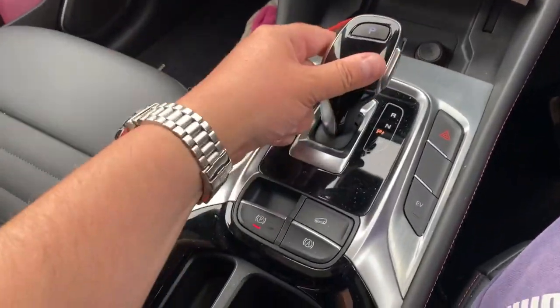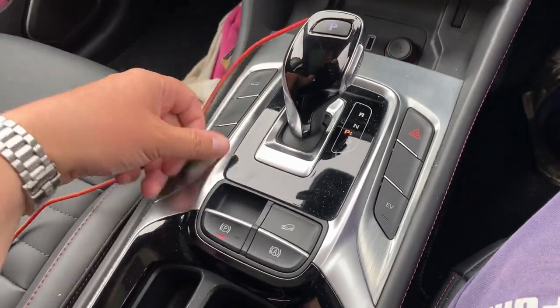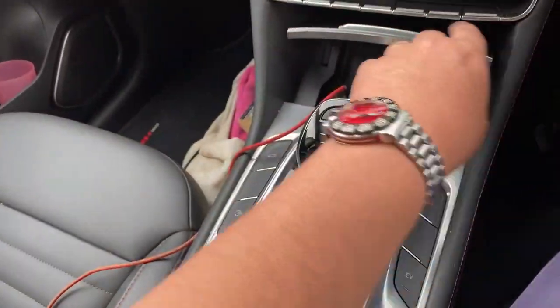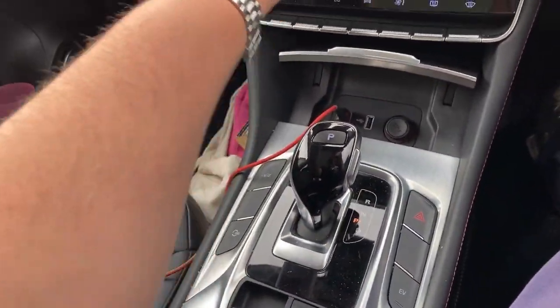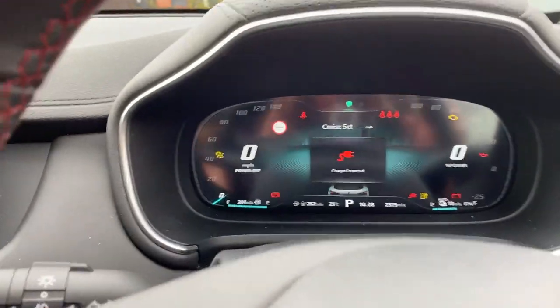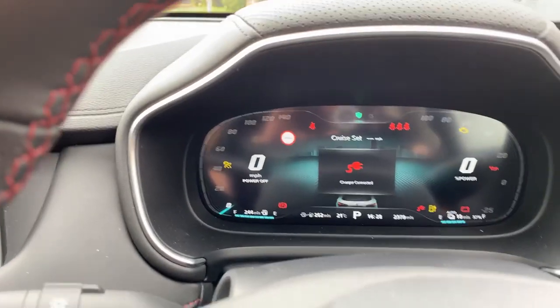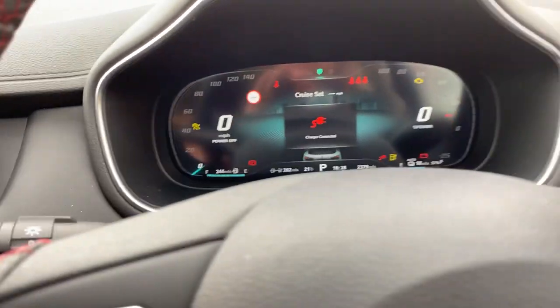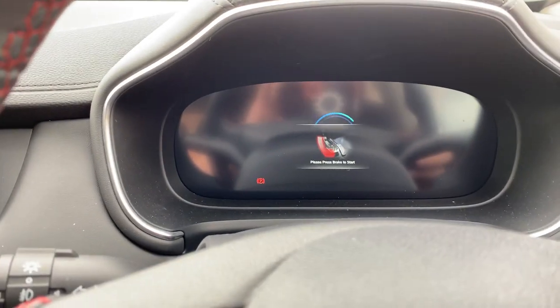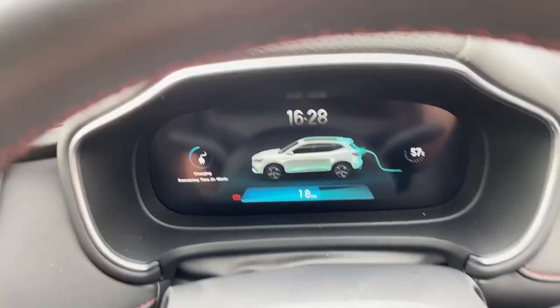So, yeah, interesting shifter, nice and easy. It's all quite sturdy in here as well. Nice switchgear. Oh dear, not again. There we go. Charger connected. Okay. I don't quite know what I can do with this. Let's find out. No, let's not start it. Oh, the music's off again.